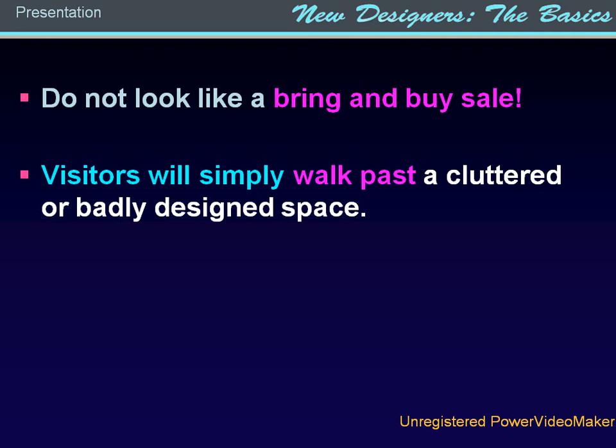You must work together as a collective. You must agree on a good overall corporate look to the stand. Essentially, you're trying to get people onto the stand in order to get them into your own personal space.